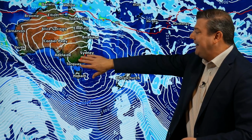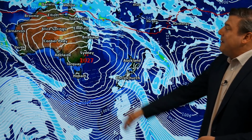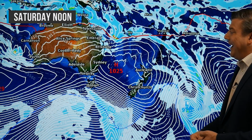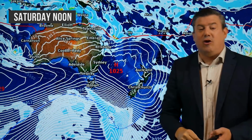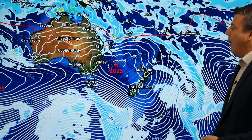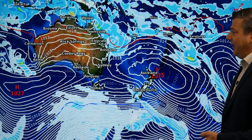Big high pressure exiting sort of the New South Wales, Sydney area and South Australia area. That is also contributing to all those easterlies in the northern part. Into the weekend, Saturday, some low pressure forming north of Darwin and all the way down into the Coral Sea. Worth keeping an eye on even in New Zealand. But that big high exiting Sydney is heading our way. So things aren't too bad really as you go into Saturday in the New Zealand area.